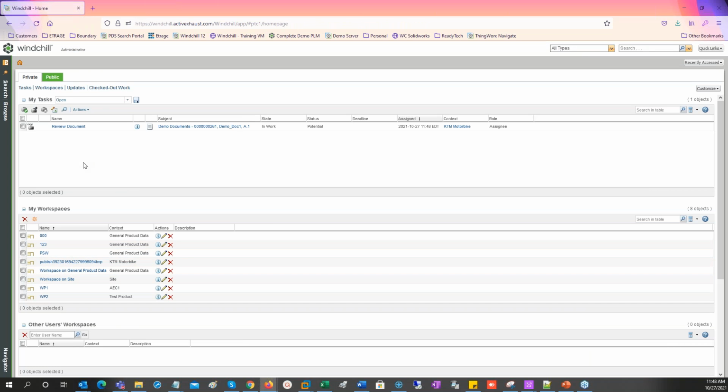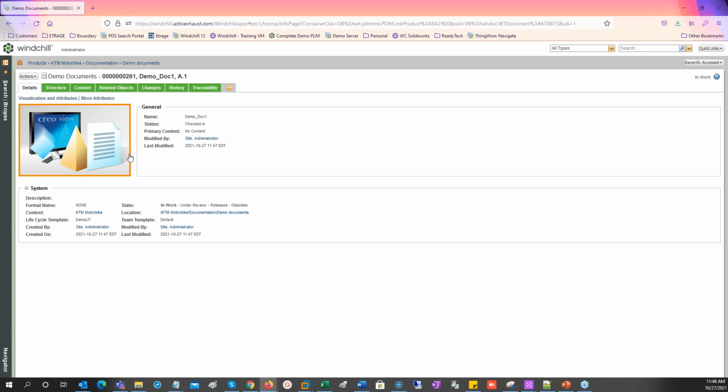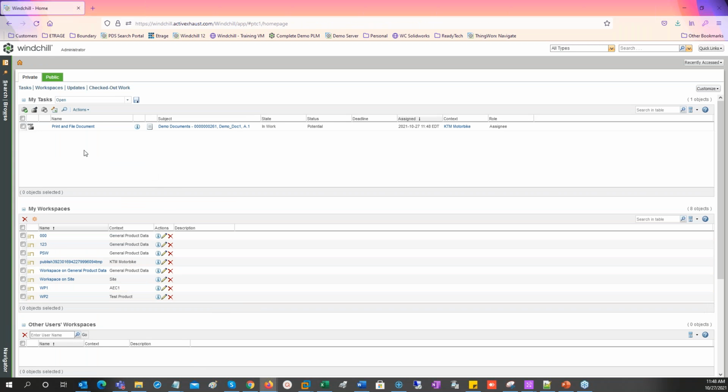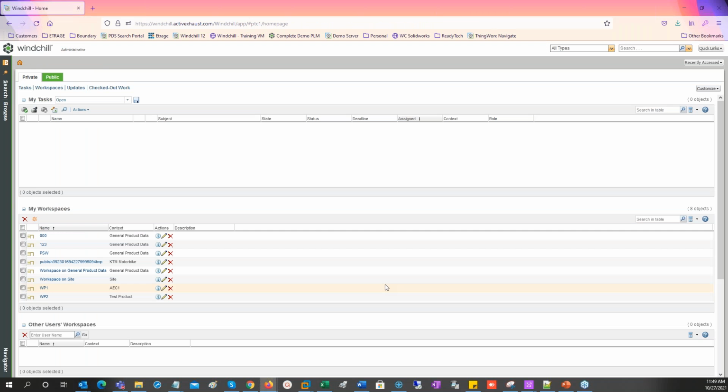Once the task is complete, we now receive the next task in the process that says review the document. So we can go in, look at the document that we've created, and once we're happy with everything, I can go back and now complete the task. And then I get the final task, a task that says print and file this document. Then I'll basically go into the document, print it out, and file it. And once that's done, I can simply hit complete, and that whole process is now completed.